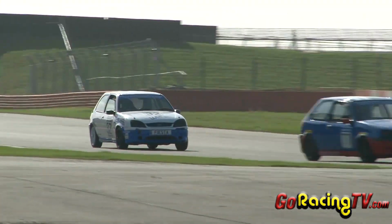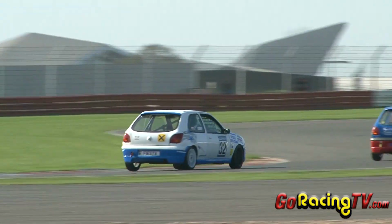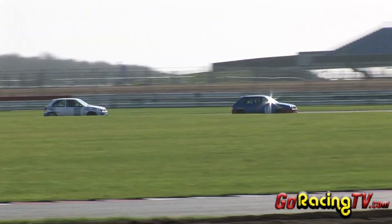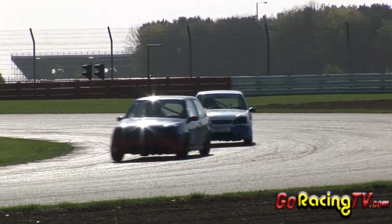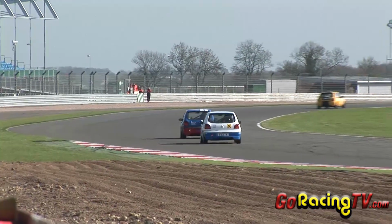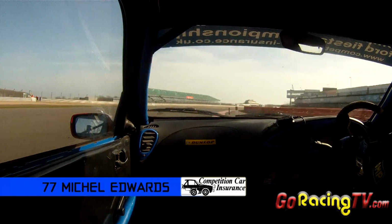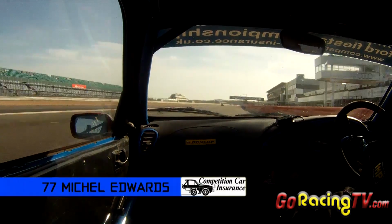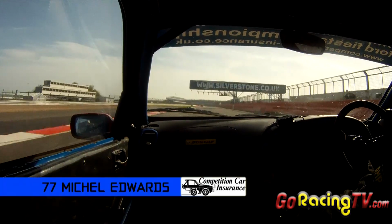So Barton down into the complex once again. Michelle Edwards in 77, the man from Chelsfield in the Cornex Garage, Sevenoaks and District Motor Club entered car. Car number 77, remember seeing him racing hard last year. And not actually losing too much ground at the moment on Nick Tiley. Here's the view from Michelle's car.